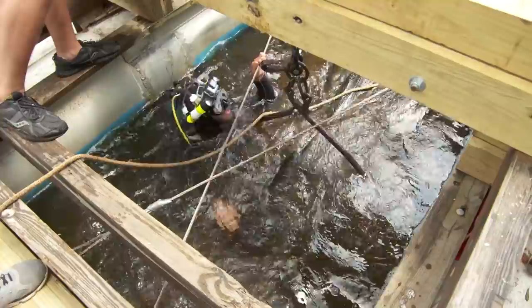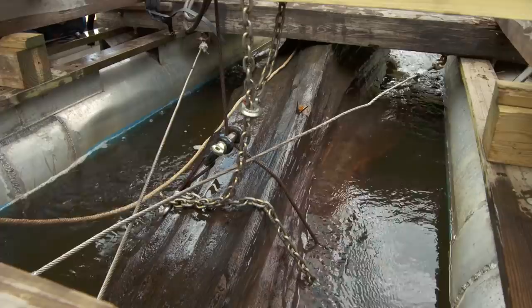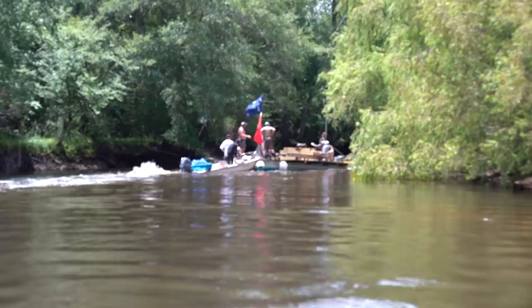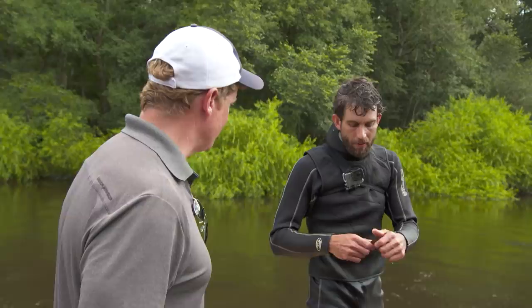You got a hook right there? Let's hang it from a chain. Take the tongs loose, put the cable around, and hook it up higher. Hook it up the middle. You got it. What do you got? I just pulled a piece of that log off, and it's definitely cypress. What's it smell like? It smells like money.